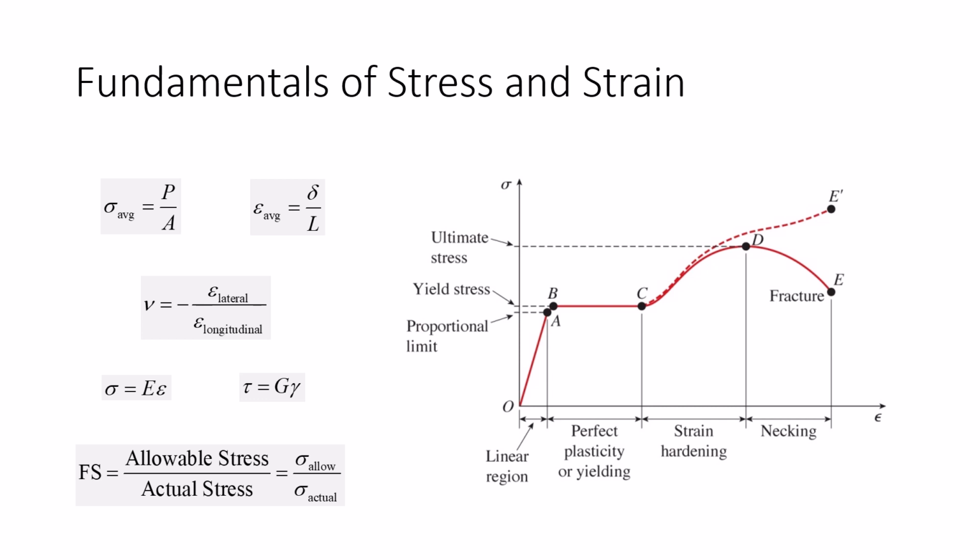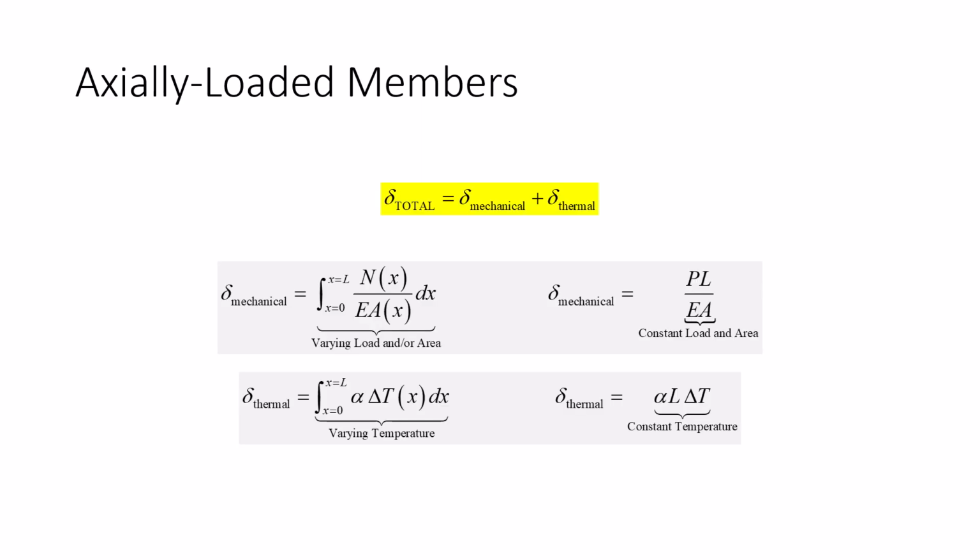We know that normal stress and strain are related by E, and shearing stress and strain are related by G. I have a formula that relates those here in a bit. And don't forget the factor of safety, the relationship between the allowable stress and the actual stress. All right. For axially loaded members, I decided to just put it like this because I think this is really all you need for axially loaded members.